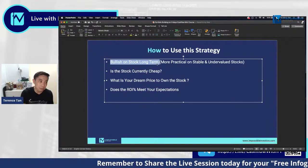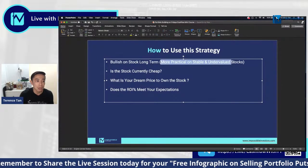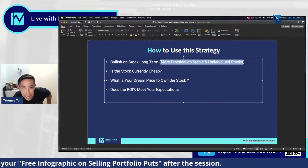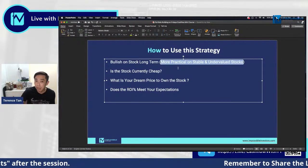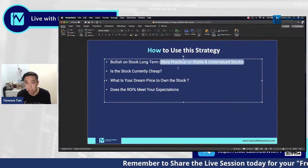Now, you flip the story around, and I put in brackets over here, this is more practical when done on stable and undervalued stocks. Why? Think blue chips. Now, how do people trade blue chips? People trade blue chips when they're cheap, and then they go in and buy them, and then when they go up in price, people tend to take their profits. Agree?